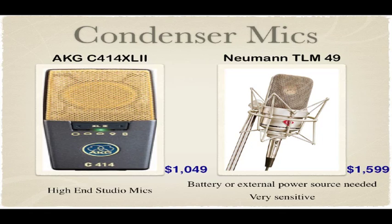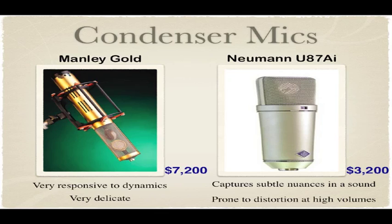These mics are far more sensitive and responsive to dynamics, and you don't want to abuse them. Generally speaking, they're really expensive microphones. You don't want to be dropping them, kicking them around or tossing them around like you would a dynamic microphone. They're very sensitive mics, great for capturing the most subtle nuances in your recording. One of the downsides is that they are prone to distort at high volumes. You can't push these things in terms of level like you could dynamic microphones.